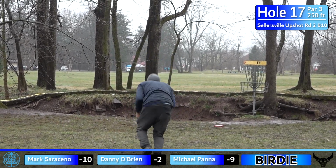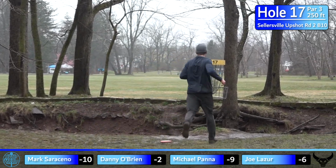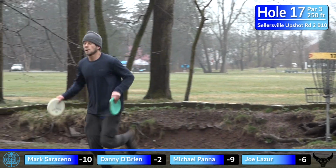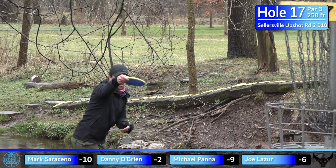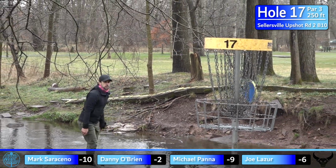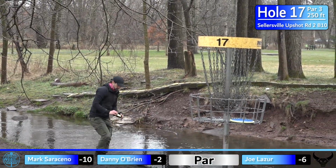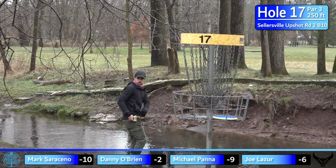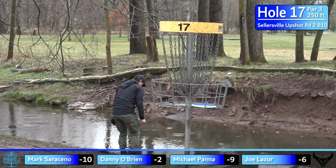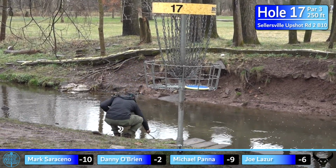And Joe with another great putt. Look out, he is coming back. As a reminder, there are 19 holes to this layout, so we have 2 holes to go after this one. So, still some time left. Michael retrieving his disc.